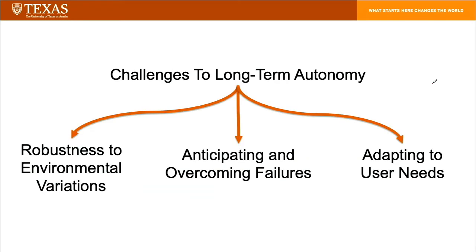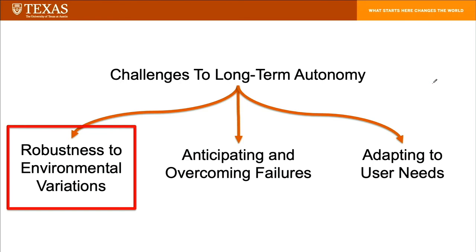So there are many challenges to long-term autonomy, and I want to talk a little bit about some of the insights that we have to address three sub-problems: robustness to environmental factors, anticipating and overcoming failures, and adapting to user needs, okay? So let me talk about robustness to environmental variations.